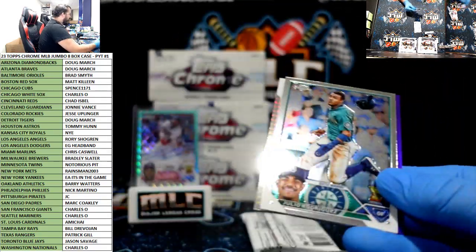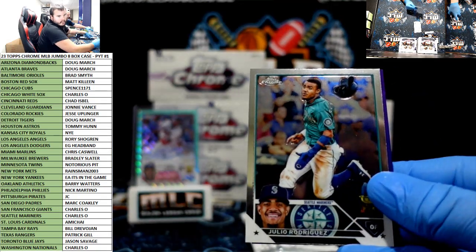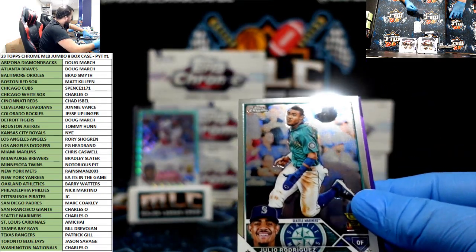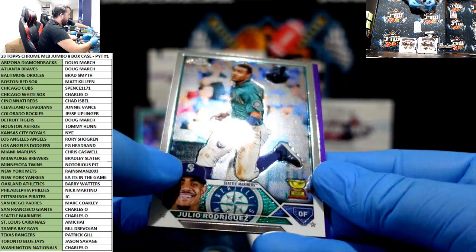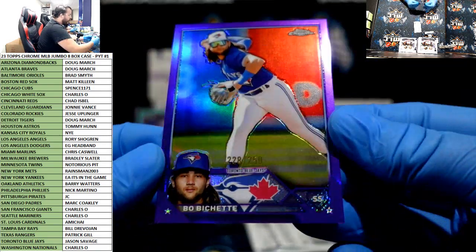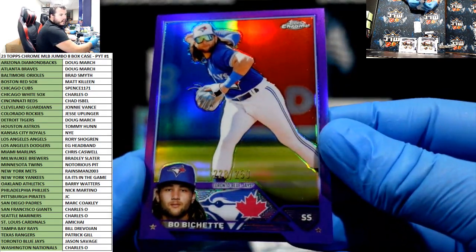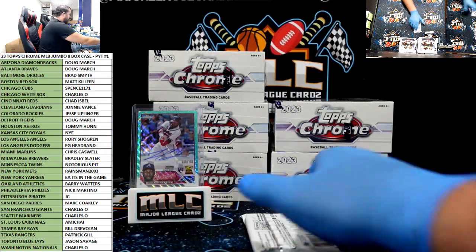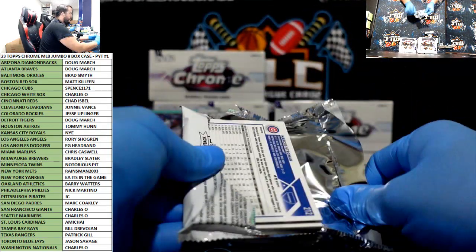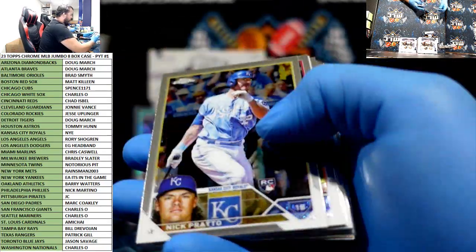You got purple. Abreu refractor. Prism on the Longoria. Evan Longoria, Bo Bichette to 250 on the true purple. We have to say true purple now. BJ's Jason Savage. We don't have to say anything, but we can say.